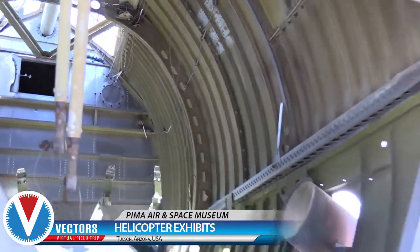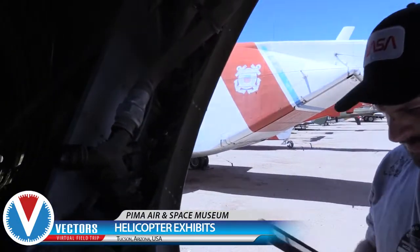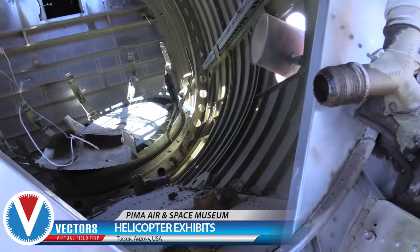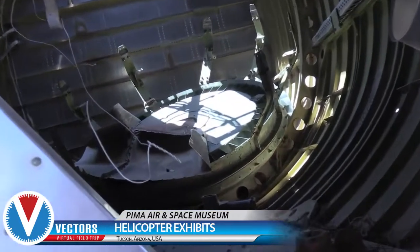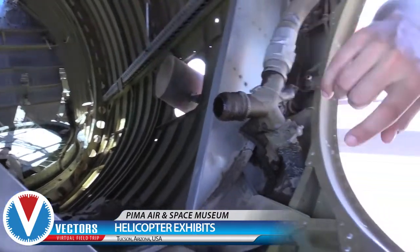The banana was used in the early part of the Vietnam War. Would this thing still have a bomber engine in it, guys? Were they still using radial engines in here, or is this a turboshaft? The way the exhaust is positioned makes it look like it might be a radial engine.